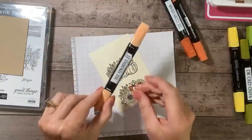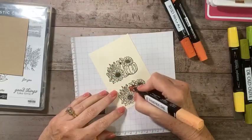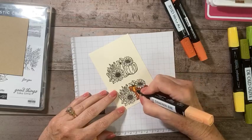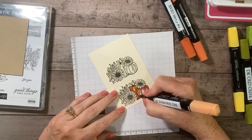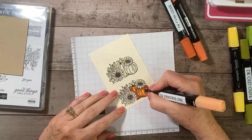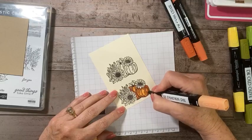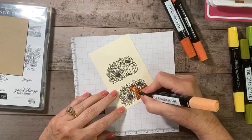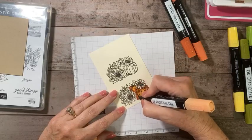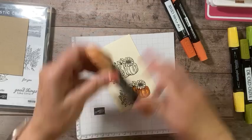So then I'm going to go back with my light pumpkin pie, and I'm going to blend that all together. Okay, I'm making sure that I'm going up into that light Cajun Craze, just to blend that all together so I don't have very harsh lines. Okay, so now the pumpkins are complete.